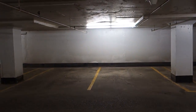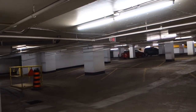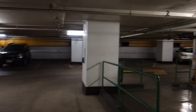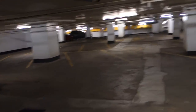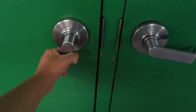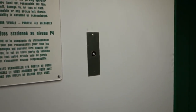As you see, once my camera focuses, here is a look at the parking deck. Let's see. Here it says hotel entrance. And see that there are signs that direct you to the elevators. We're gonna go back up. Let's go up.